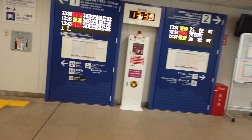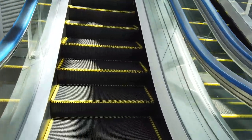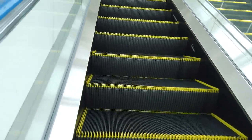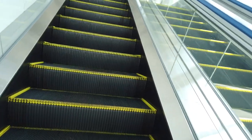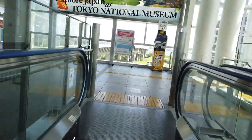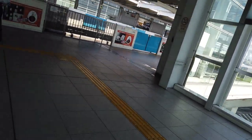$13.34, express service time. That's true, that's all the train. Really counts as more than a train. Oh, it's warm. It's very, very warm. Don't do this in the summer. I believe that's our train. So good to be back in Tokyo.